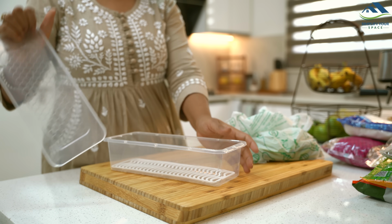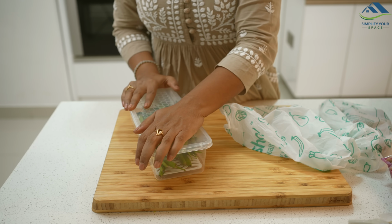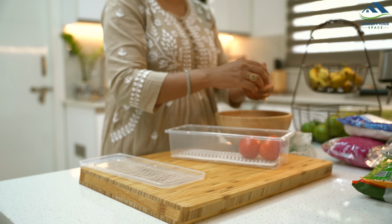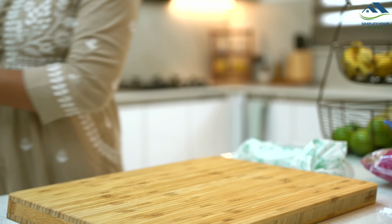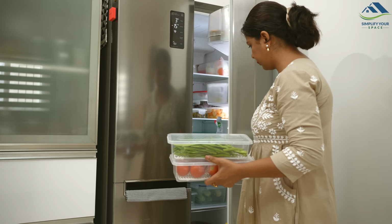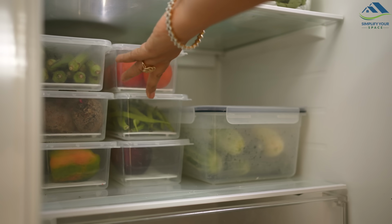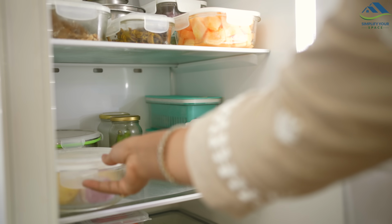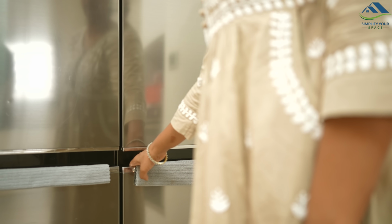Apply the same approach in the fridge by using clear containers or stackable boxes for leftovers, fruits, vegetables, and perishables. This not only keeps the fridge organized but also facilitates easy item identification. Maintaining a well-organized pantry and fridge with transparent storage containers not only saves time but also reduces food waste.